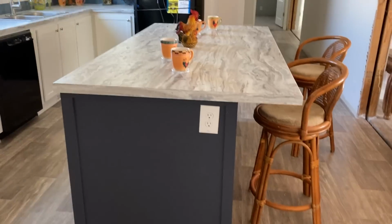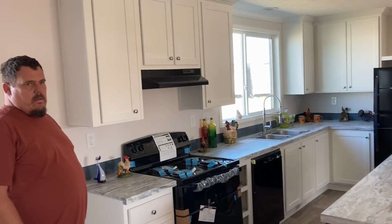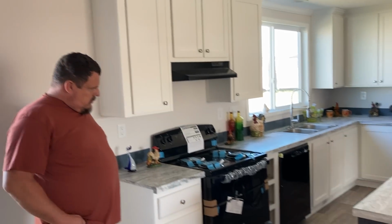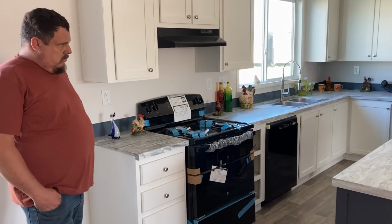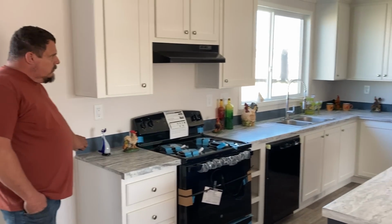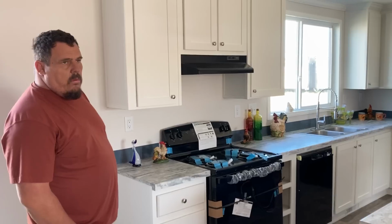Now notice the outlet's a little crooked. Again, in a mobile home, you run into finish problems all over the place, stuff like that. I ain't figured out why they got a blue island and white cabinets. I don't know. Maybe they painted it just to make it look a little different. If you look, the backsplash is blue. Is that tile? Yes, it is tile. They actually had that in the bathroom too, I noticed. So they're trying to give a different look, I guess.